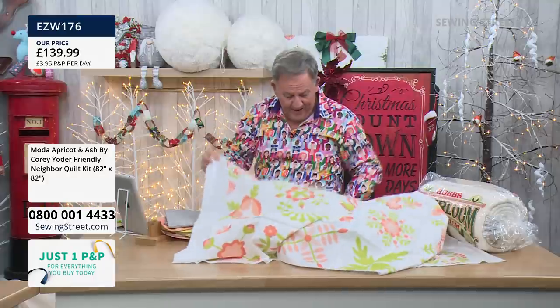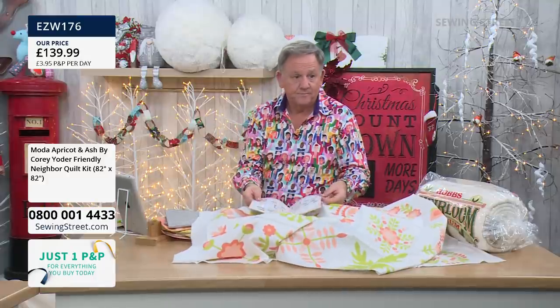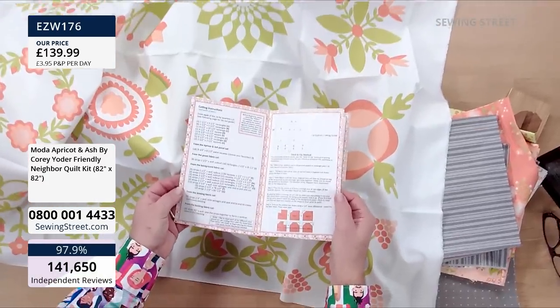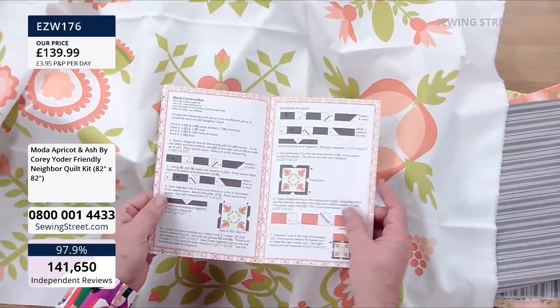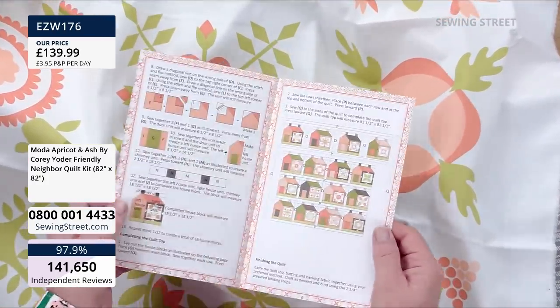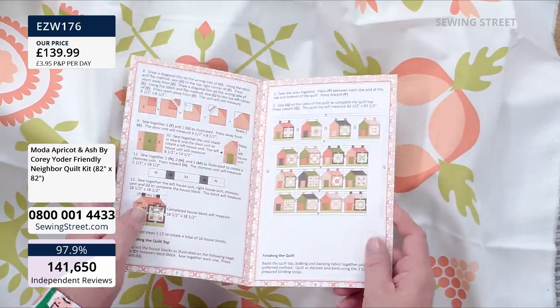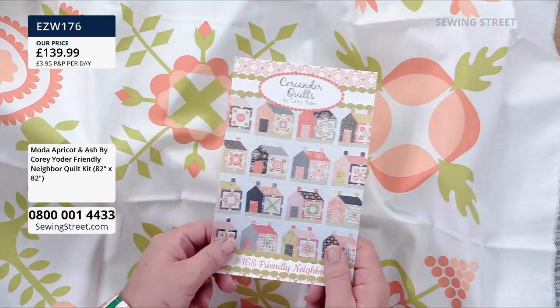As well as all of that, you do get the instructions. Full set of instructions here, look. See, it's got everything you need. I mean, you won't need these because you've got Wendy Orlando now to tell you how to do it, or how not to do it.